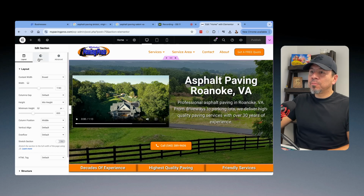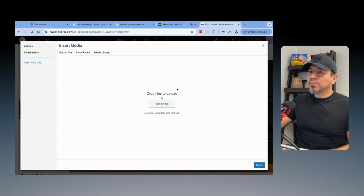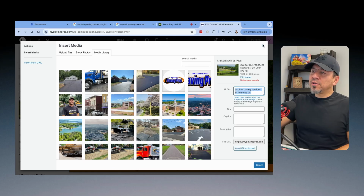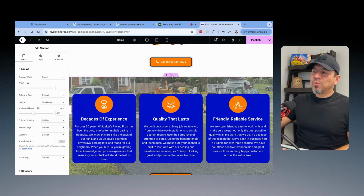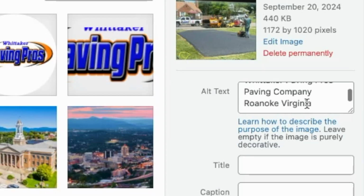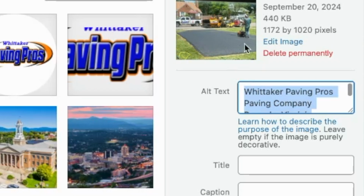So when you go on here, take a look at this picture. You'll see it says asphalt paving services in Roanoke, Virginia. That's the alt text. That's what they call it, the alt text of the image. So that's what's on there, right? This background picture as well, another variation of that keyword, Whitaker Paving Pros Company in Roanoke, Virginia. You'll see that right there.